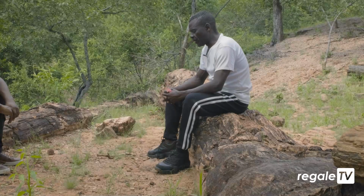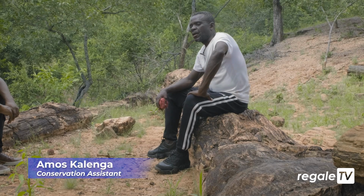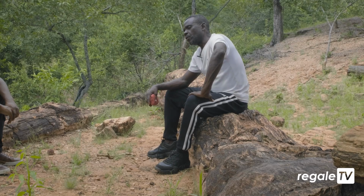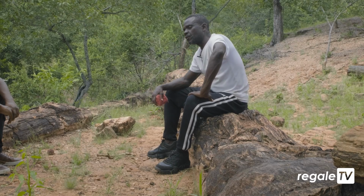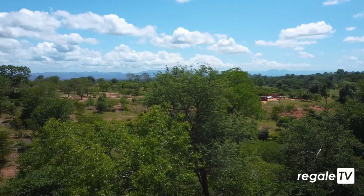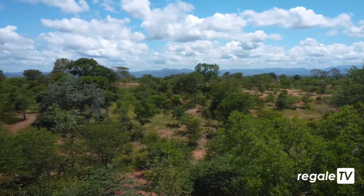Well, to start with, Kalenga Amos is my name. I'm the conservation assistant for the site. I work under the National Heritage Conservation Commission. This is Chirundu Fossil Forest, where we have trees which have turned into rocks.